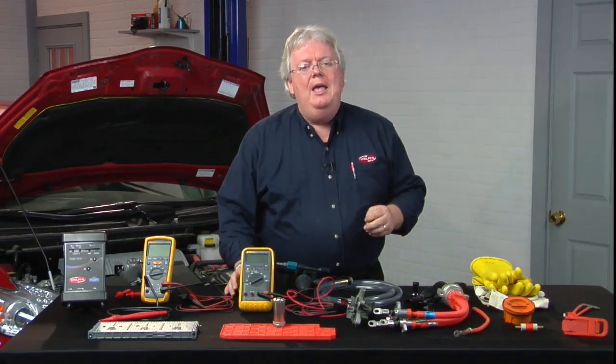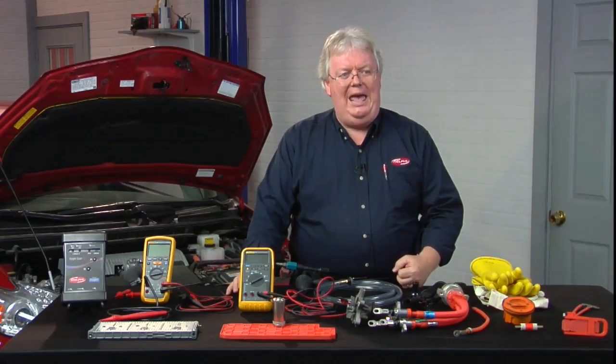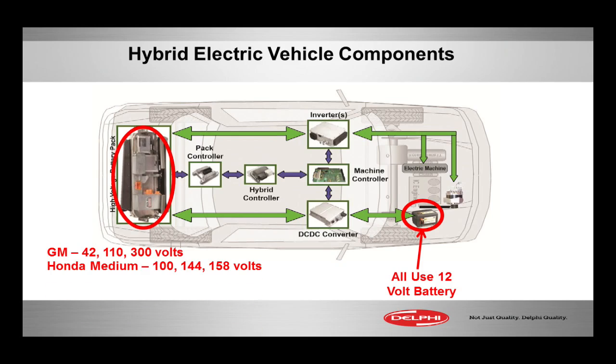because they are heavier. But regardless of where they're mounted, they'll have various voltages such as 42, 110, or 300, depending on the type of hybrid from General Motors. From Honda, we call them medium hybrids, where you have both the engine and the electric motor running at the same time to move you down the road. Those are anywhere between 100 and 144, 158 volts, whereas the Toyotas, the Fords, the Lexus, those are the full hybrids that will run in true EV mode, no engine, just creeping around at lower speeds.